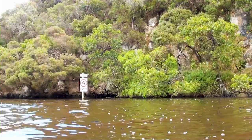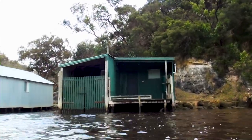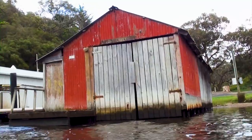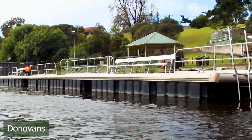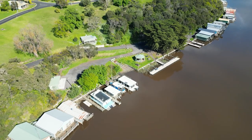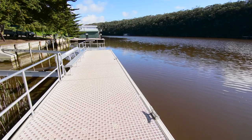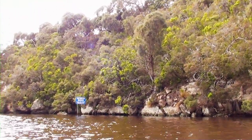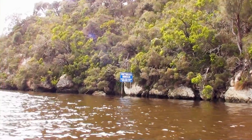And here we are at the border, crossing from Victoria into South Australia. Crossing back into the good old state of Victoria. With the Victorian.